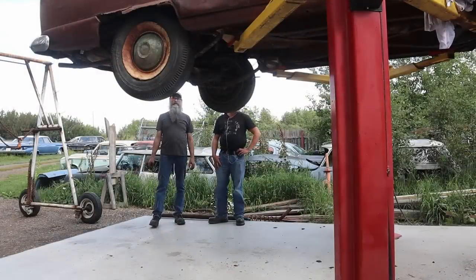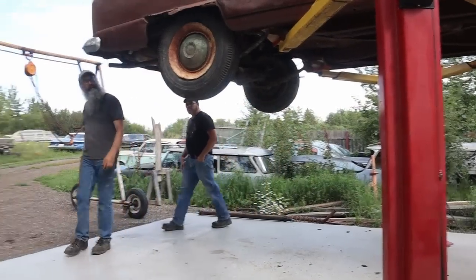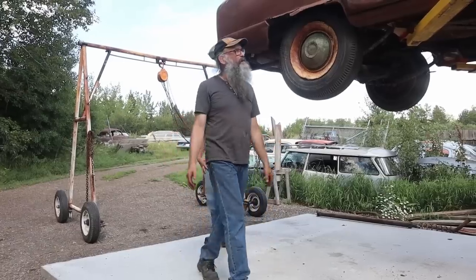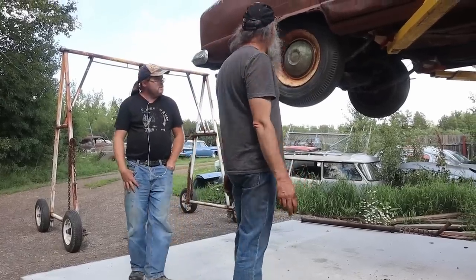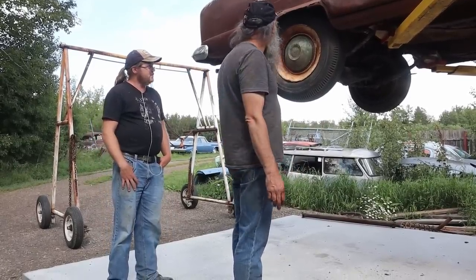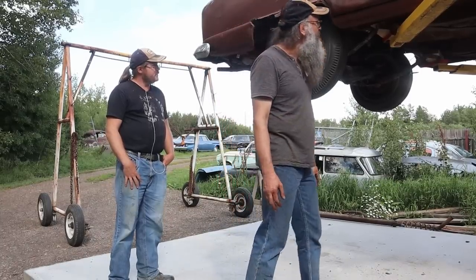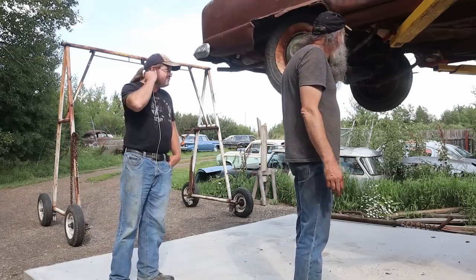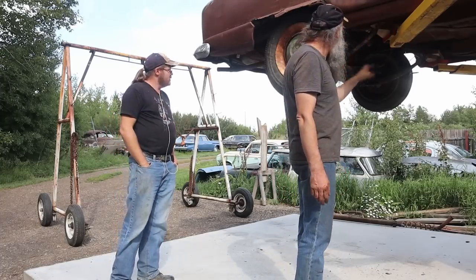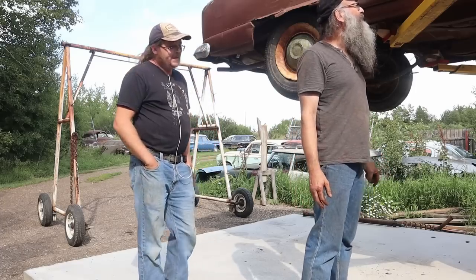Yeah, it'd be a fun old girl. They don't have any value because nobody even remembers these. At least with a Chev or a Ford, people know what that is, but nobody cares about Kaisers. The people that collect them are all 100 years old. Yeah, and there's nicer ones you could get for way less. You might say there are better ones out there.